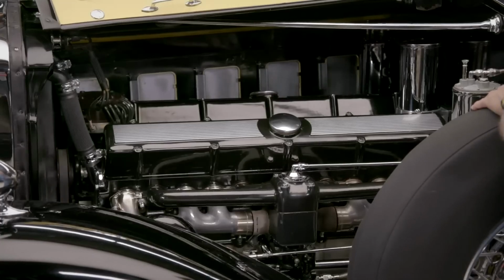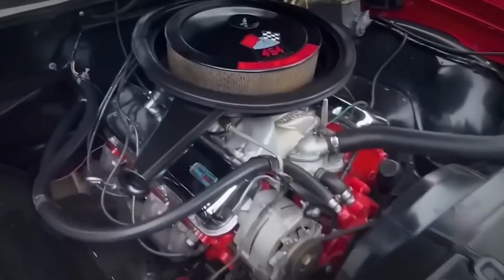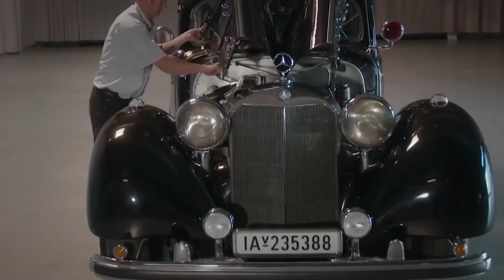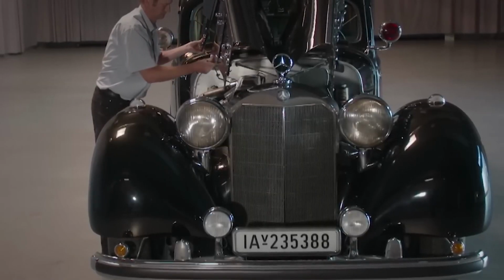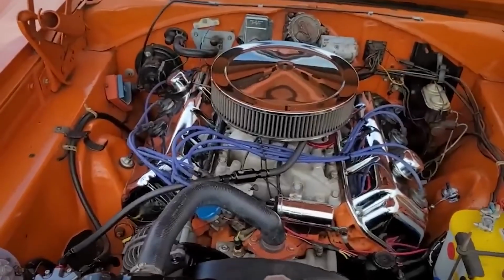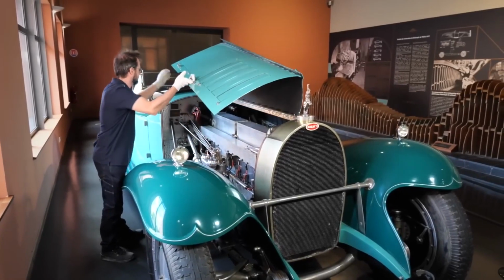Imagine sitting behind the wheel of a car with an engine so massive it could power a small truck. These engines weren't just about speed, they were the soul of the car. Today we'll explore the 10 largest engines ever installed in classic cars, machines that defined an era and pushed engineering to the extreme.